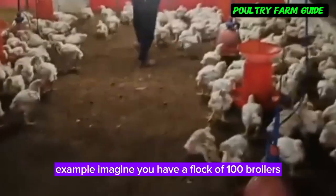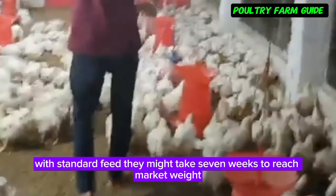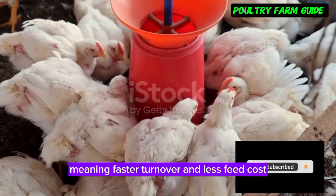Example, imagine you have a flock of 100 broilers. With standard feed, they might take 7 weeks to reach market weight. With pumpkin leaf juice, you could shave a few days off, meaning faster turnover and less feed cost.